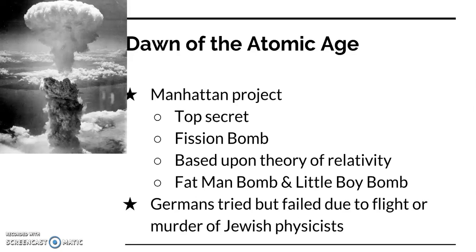So the United States government launches the Manhattan Project. Now, the Manhattan Project is launched at the behest of a newly immigrated scientist by the name of Albert Einstein. Albert Einstein had originally been German. He was also Jewish. When the Nazis began their persecution of the Jews, many Jewish physicists fled Germany.